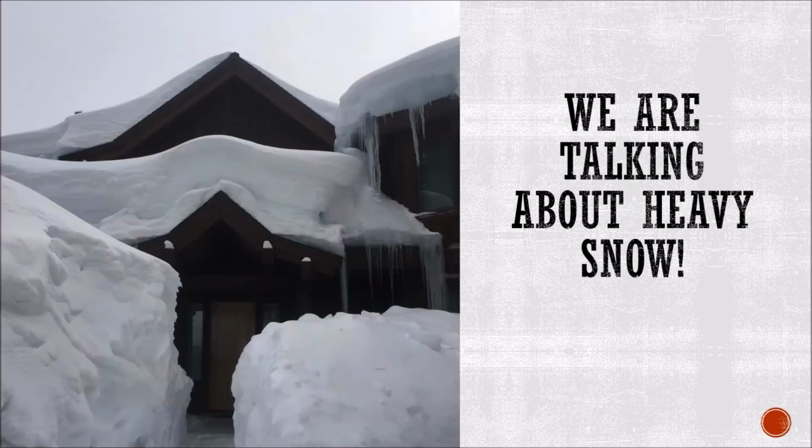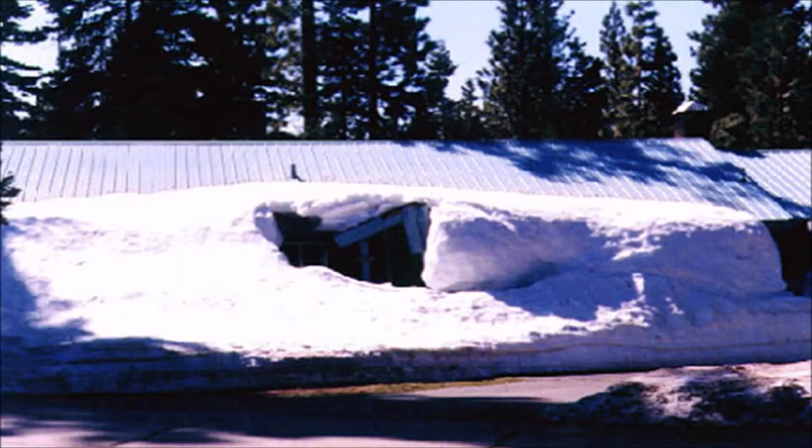So with that, you can see we are talking about heavy snow. This is probably a little bit of a dramatic version, but this is in Lake Tahoe, California. So with that, you can see we're not looking at a skiff of snow or just a light coating. It is not light and fluffy. Once that snow accumulates, it actually glaciates.